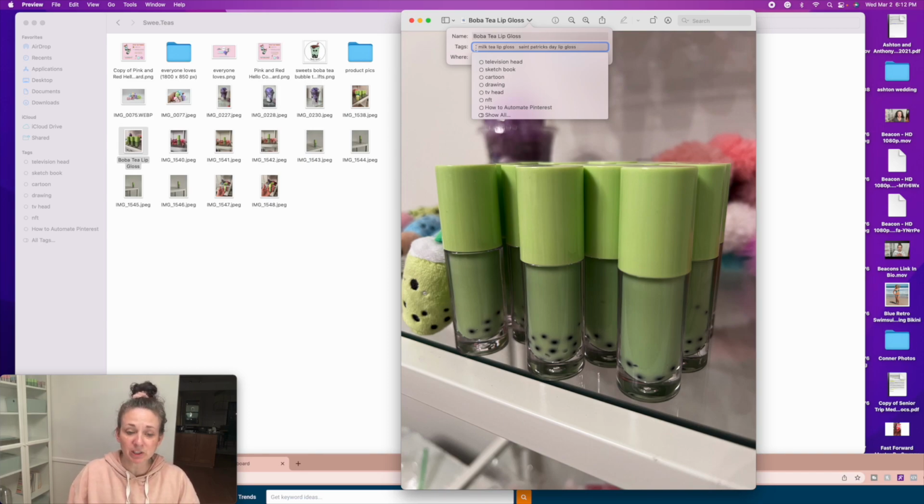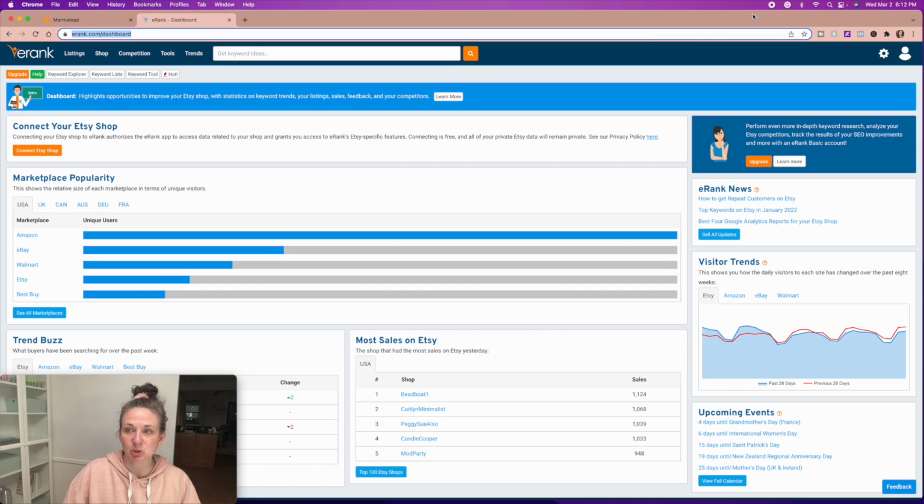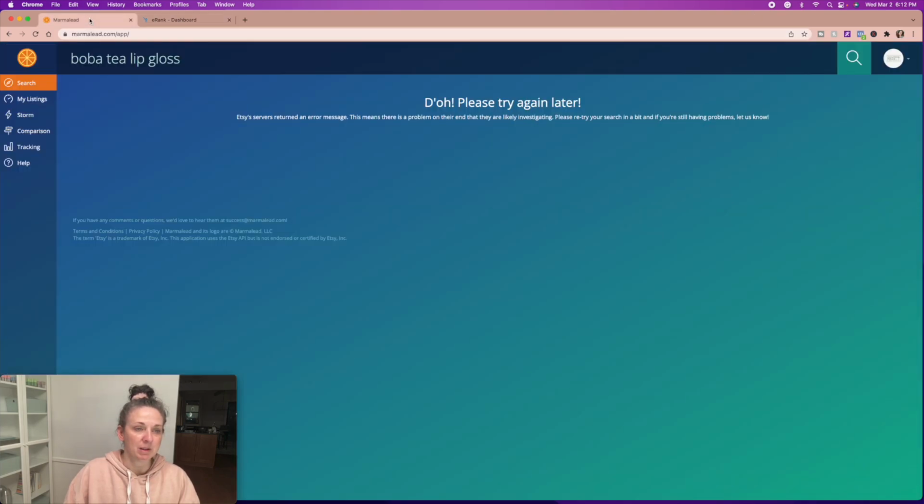And one really good way to find keywords for SEO is on a couple of different sites, actually. I've got two of them pulled up here. So Marmalade is a great one. This is actually one that is created for Etsy. I still have an account, but it will not let me search anything because I'm no longer paying for it. And I no longer have an Etsy account because last year Etsy cut us off after 17 years with no warning. And we just completely moved everything off site. Which was way better for us anyway.